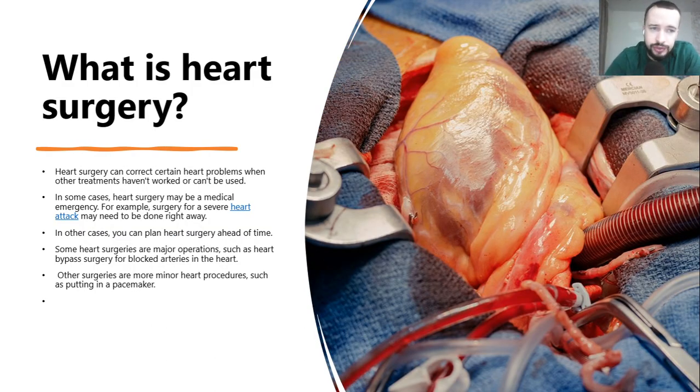What is heart surgery? Heart surgery can correct certain heart problems when other treatments haven't worked. In some cases, heart surgery may be a medical emergency. For example, surgery for a severe heart attack may need to be done right away. In other cases, you can plan heart surgery ahead of time. Some heart surgeries are major operations, such as heart bypass surgery for blocked arteries in the heart. Other surgeries are more minor heart procedures, such as putting in a pacemaker.